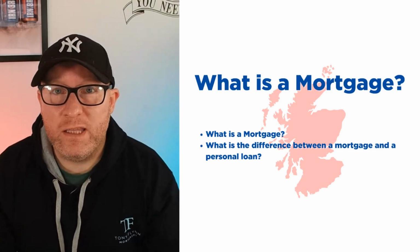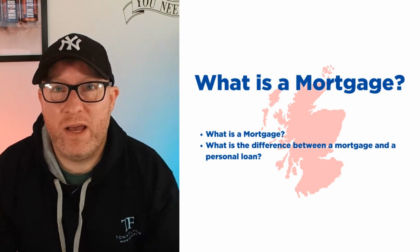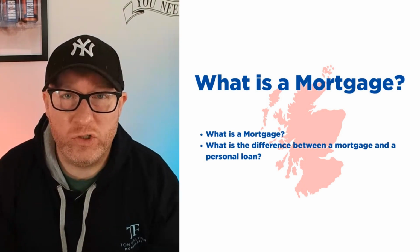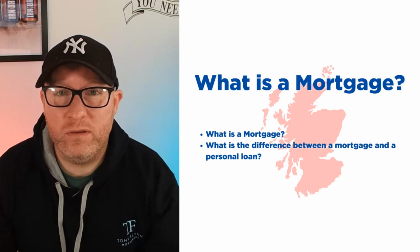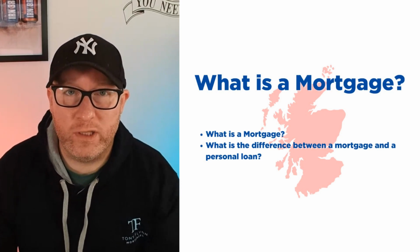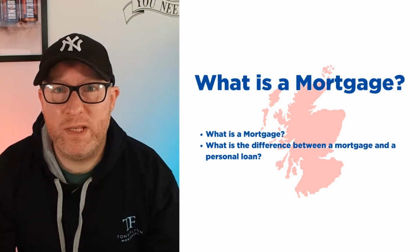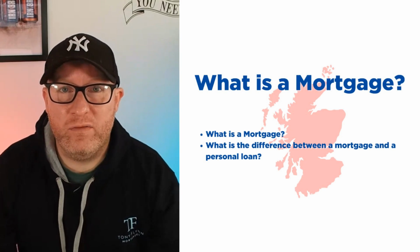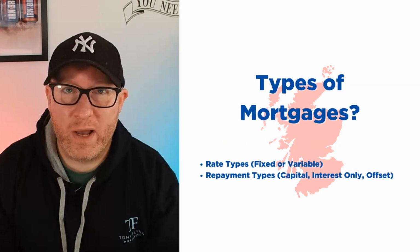The key differences between this and a personal loan is that a mortgage is secured against something and a personal loan usually isn't. So likes of if you go to your bank and get a loan to buy a new car or get a sofa, that's not usually secured against anything. However, the mortgage will be secured against your home, which means that if you don't keep up the repayments of the mortgage, the bank can force the sale of the property to end up getting their money back.